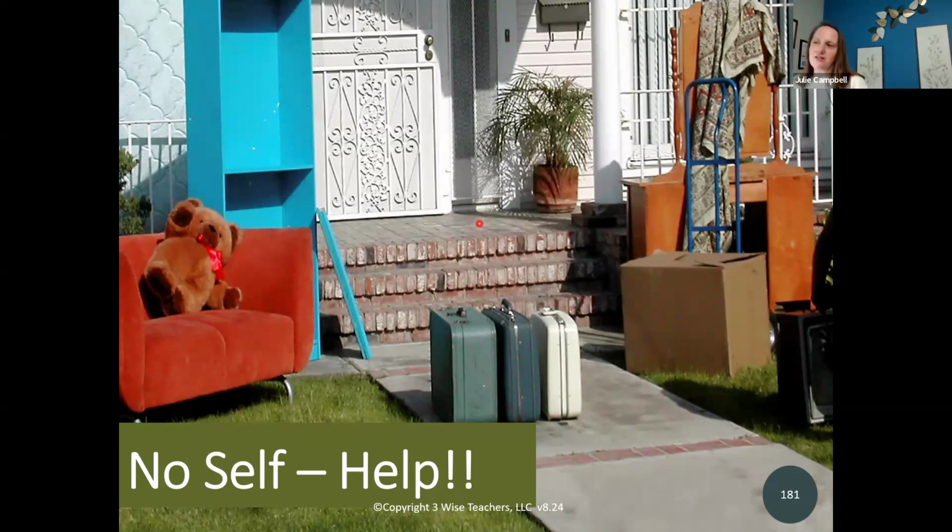You also can't engage in self-help eviction. Summary ejectment.